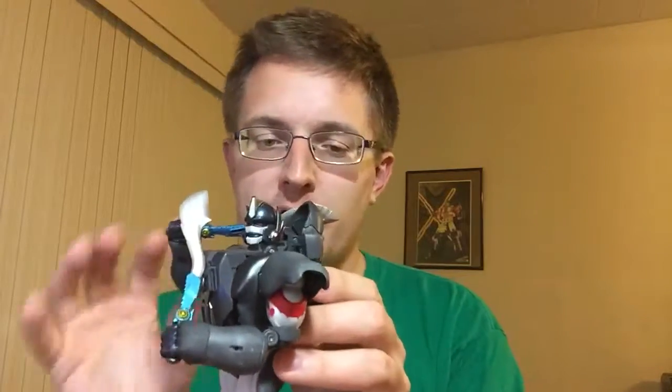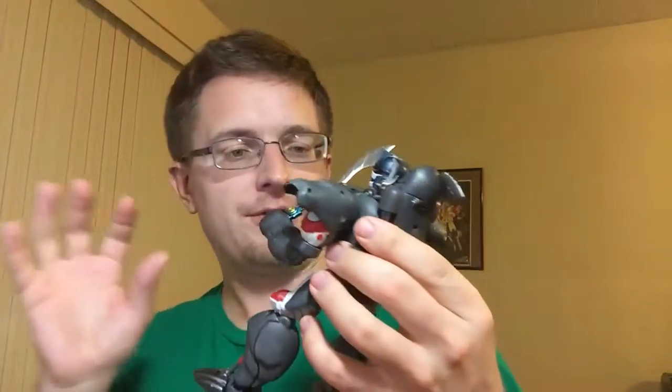But we say as collectors that certain figures that we get look like they just stepped off of the cartoon or stepped off of the pages of the comic book. That is so infinitely true for Masterpiece Primal here. He legitimately looks like he just stepped off of the screen. Crappy 90s CGI and everything.